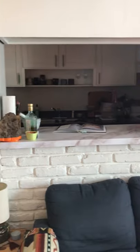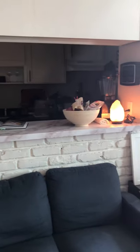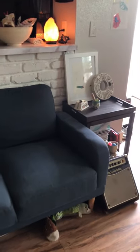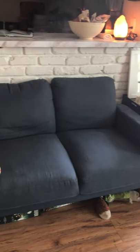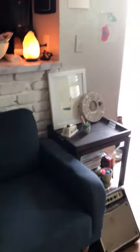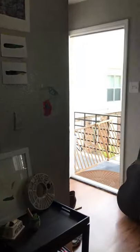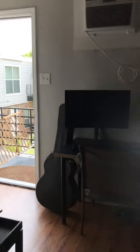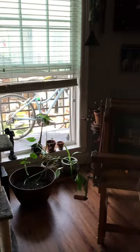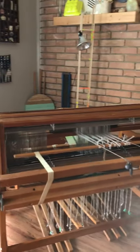And then as we turn, we can see the kitchen, which is somewhere I spend a lot of time with my husband. We love to cook. And we got a couch. More books, more art. Door to the outside. My husband's space. And then we circle back around to the loom.